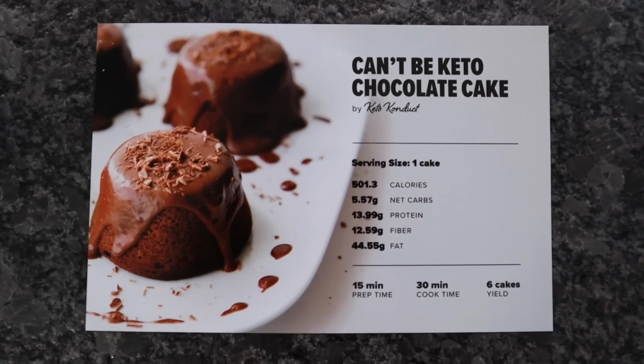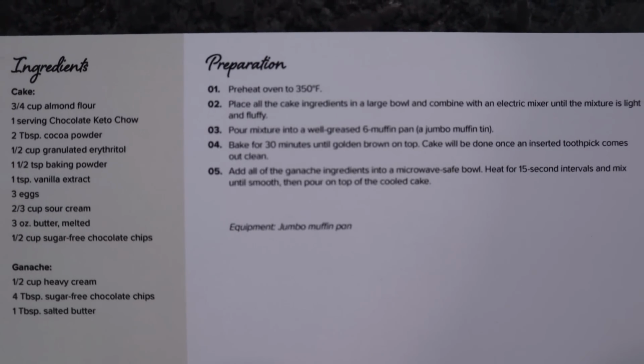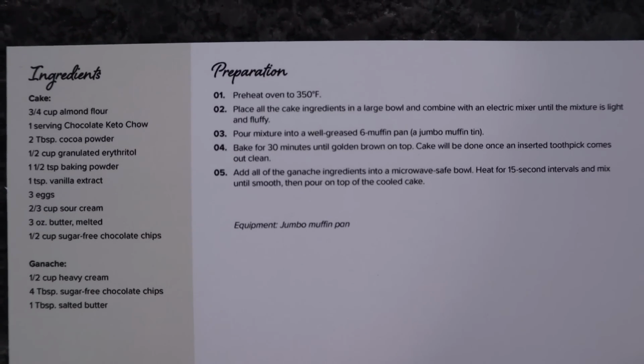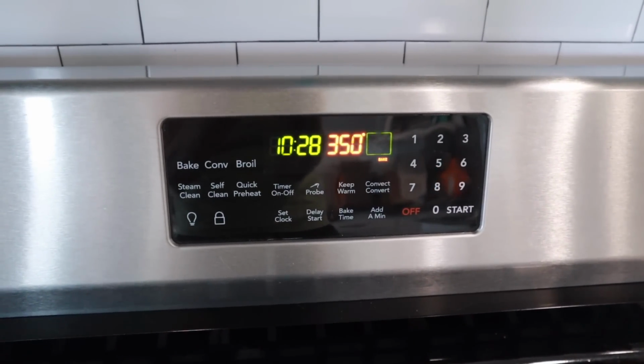We like sweets in this household, and I do not plan on giving them up anytime soon. Keto chocolate cake. This recipe card came in a recent Keto Chow subscription box. Here's your recipe, your ingredients, how to prepare it. I'm preheating my oven at 350 degrees.